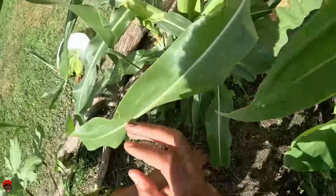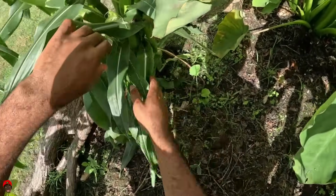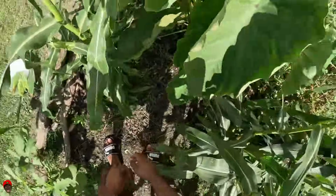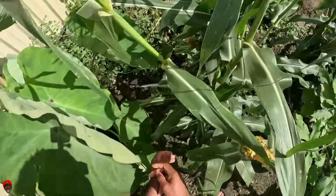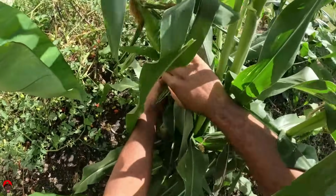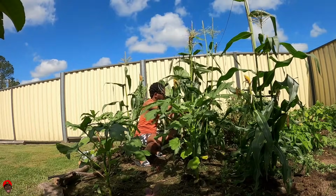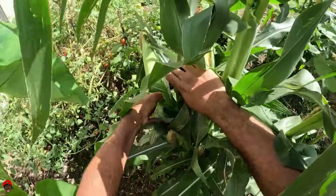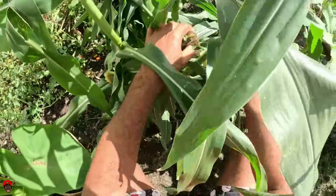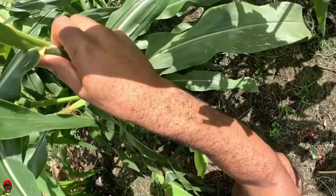Alright, how much me get for the tree? Me get 3 of them. There's more on it, but they're not ready yet. So we're gonna leave those ones. And then there's quite a few on this one. We have broke them off. That's one of them. Here comes another.